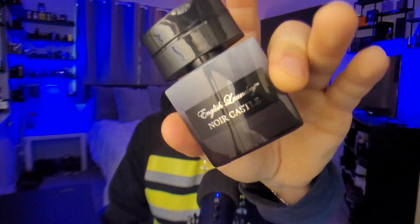Today I want to talk about the third and final fragrance that I didn't own in that little 4 sample pack of English Laundry fragrances that I got recently. It's English Laundry's Noir Castle. Now this one smells exactly like another fragrance that I own, so I am very confident in telling you what I think they're cloning with this one.